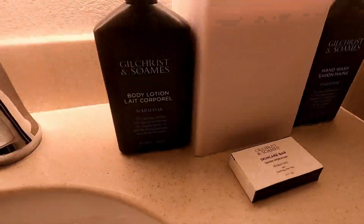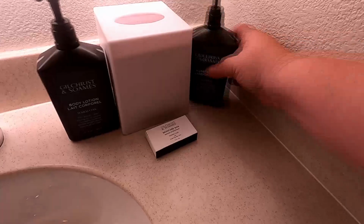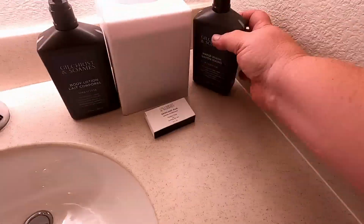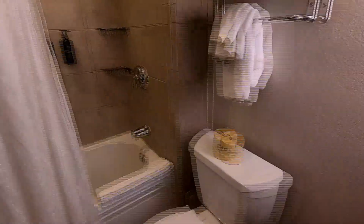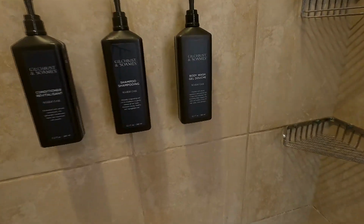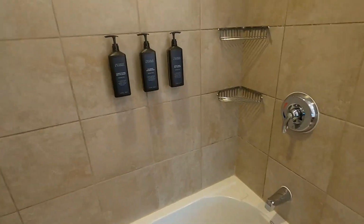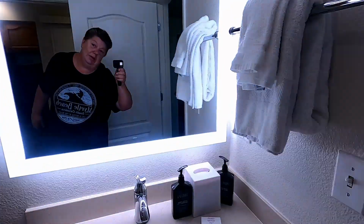Look at this. Wow. Well, now. Skincare bar, full thing of tissues, extra toilet paper. Look, stuck to the wall in the shower. Wow. That's new for me. Full-size bottles just stuck to the wall. Ow, door. The door just jumped out and jacked me up. Extra toilet paper, extra tissues, couple more towels.